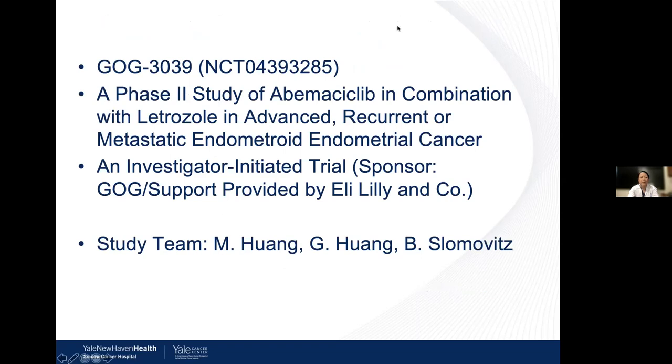And this led me to initiate a collaboration guided by valuable input from my division colleagues here at Yale, who of course are leading clinical researchers, as well as colleagues in breast cancer, like Dr. Pusztai, and my colleague, Dr. Santin. Incorporating their input, I was able to successfully submit a concept for a clinical trial to be supported by Lilly, and in collaboration with leading clinical trialists in GYN oncology and in the GOG group, which is our major cooperative group for research, we were able to propose and activate an investigator-initiated trial, GOG 3039, a phase 2 study of abemaciclib in combination with letrozole in advanced, recurrent, or metastatic endometrial cancer.